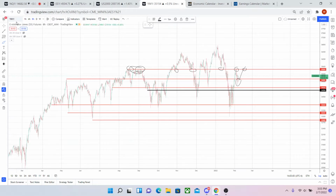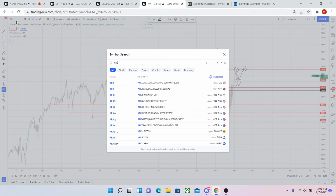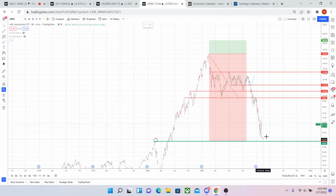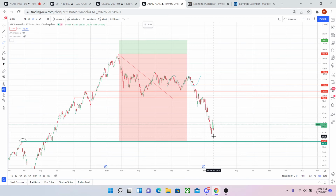Actually, before that, let's look at some hype stocks. As you guys know, ARKK has been absolutely getting wrecked. I thought there's a really good chance we'll come back down to this green line here, corresponding with this level here right before the crash. So this is a really strong support level. It's roughly around 60.